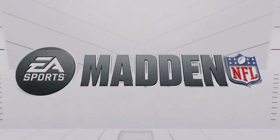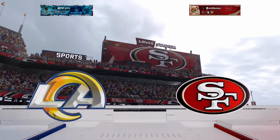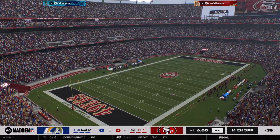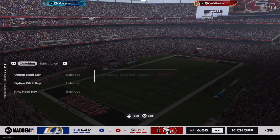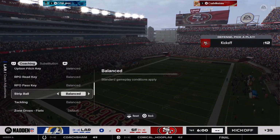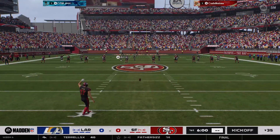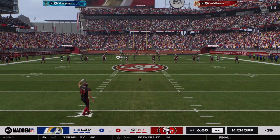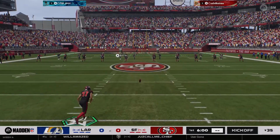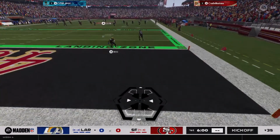From the host to Super Bowl 50 back in February of 2016, there's a look at the home of the 49ers, Levi's Stadium in Santa Clara. Today we've got a Week 6 matchup for you here, as it'll be the Los Angeles Rams taking on the San Francisco 49ers. Set to go now in Week 6 of the NFL season, and we are underway on EA Sports.